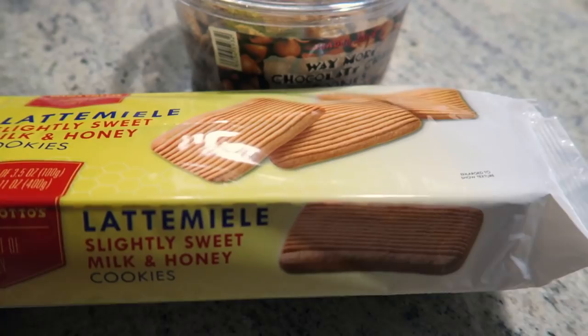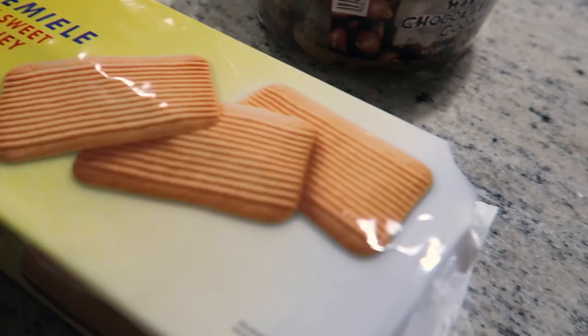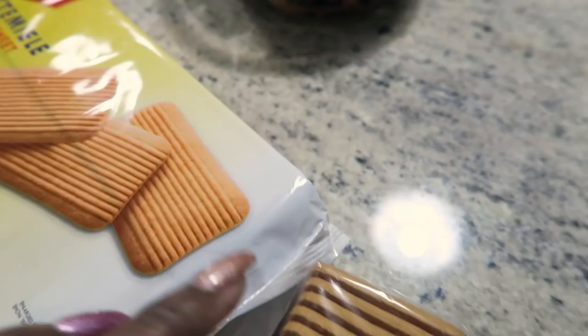I had some yesterday. They come in these little individual packs like this. Really, really light. They're almost like crackers, all right? So those are really, really good.